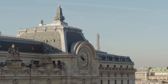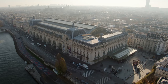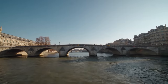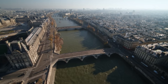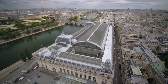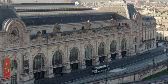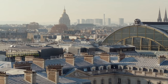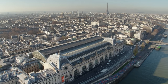The engineers would indeed find themselves faced with a major challenge: to build a monumental station on a plot that was far too small, and to have railway lines arrive in the heart of Paris without destroying everything around it. The Palais d'Orsay site was chosen for its strategic location, but it didn't suit the construction of a large station. Right in the center of Paris, only 42 meters from the Seine.